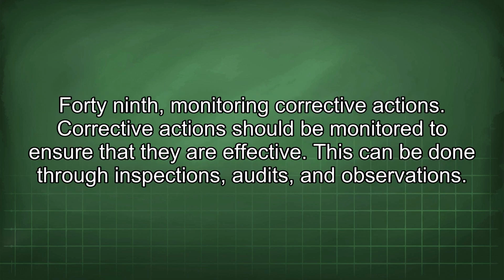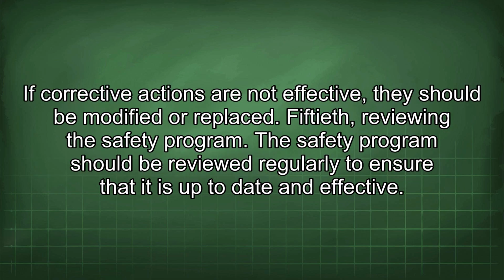49th. Monitoring corrective actions. Corrective actions should be monitored to ensure that they are effective. This can be done through inspections, audits, and observations. If corrective actions are not effective, they should be modified or replaced.